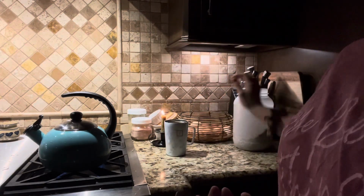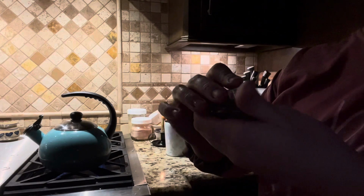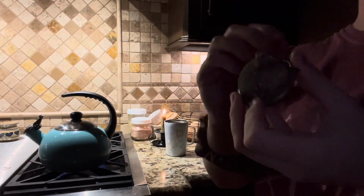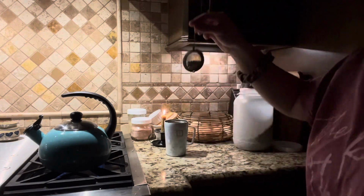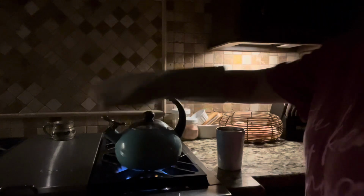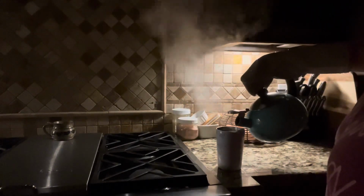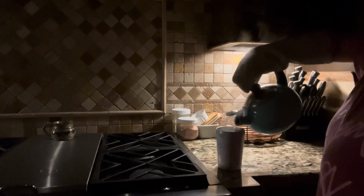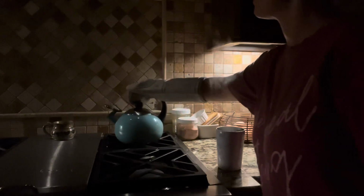Now I'm just going to make myself a cup of hot tea, and I buy bulk teas from Mountain Rose Herbs and blend my own. This is an herbal lemon ginger tea. So I'm going to make myself a cup of that and let it steep while I go get my shower, and then I will come back for a little bit of Bible time.